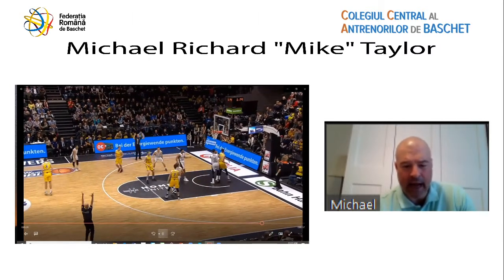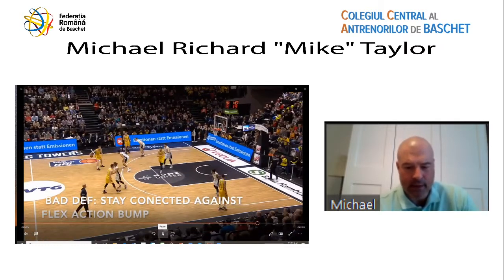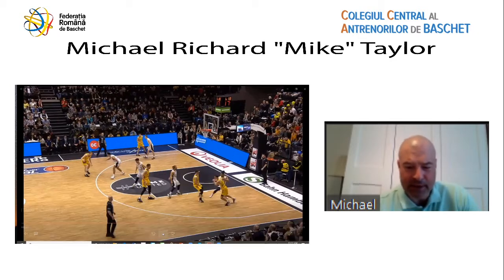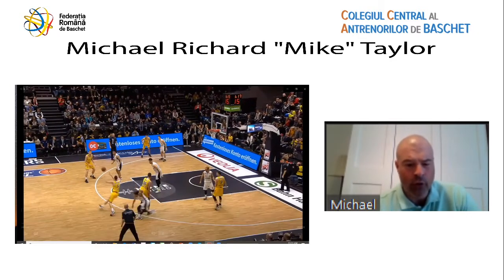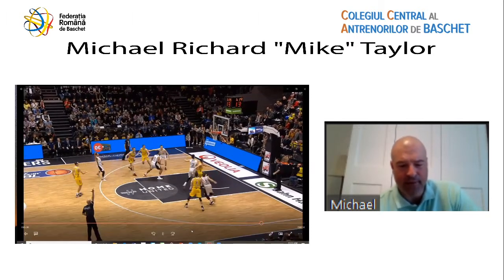And this is just a really high-level offensive play right here. As we see, look at this. He gets in the body. We got him where we want him. He creates a little separation, but that's good defense. He's fighting through. Tough shot. Tip your cap to the offense in that case.